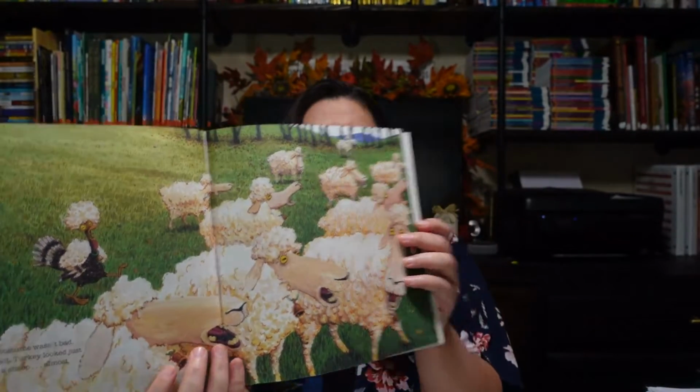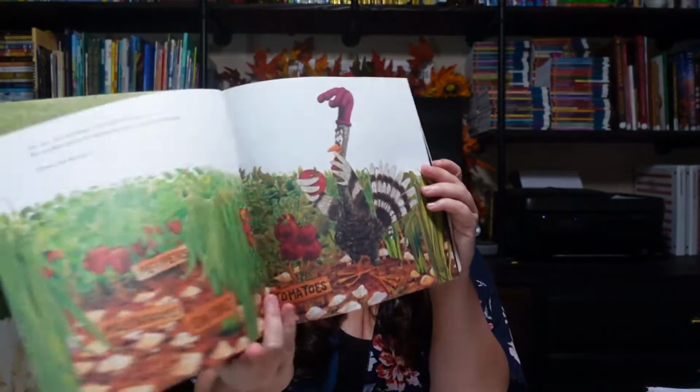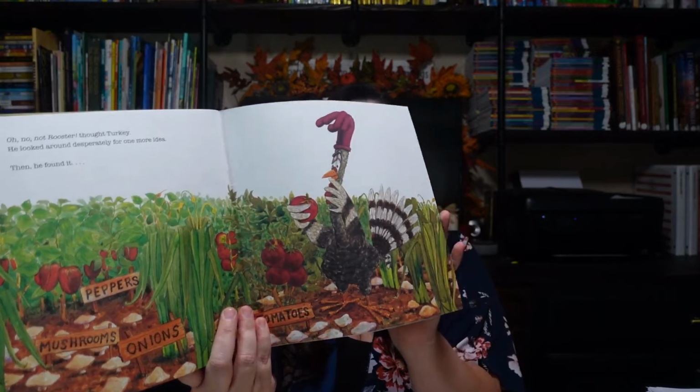I think there is a Christmas one because we have it. I think there's also a Halloween turkey and Christmas turkey. So there's more books to this if your kids do like this one.